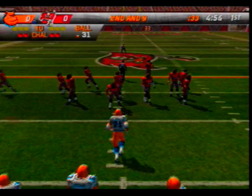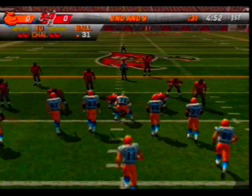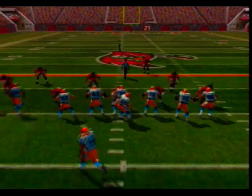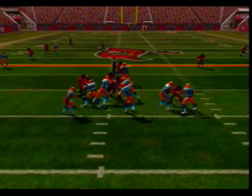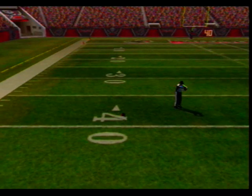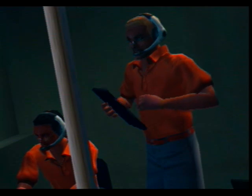Second and nine. Ball on the 31-yard line. Here we go. Avery, the lone setback. The blitz is on. Gets rid of it. Almost intercepted. He deflected it just in time to avert the completion.